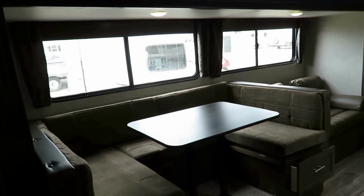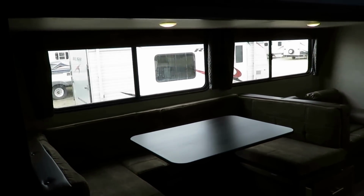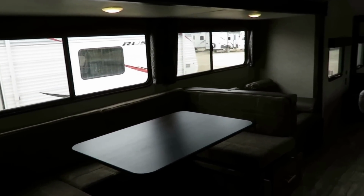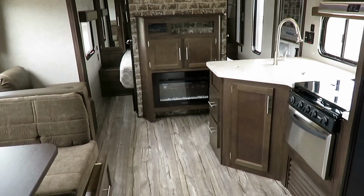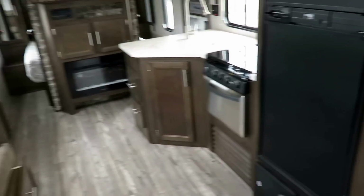Now, they put huge windows in, and those are sliding windows. You get insane airflow in these models. They do a great job of that. When these slides are closed, you can still navigate the coach. It's tricky, but you can do it.